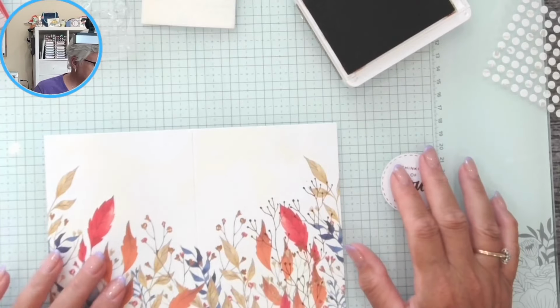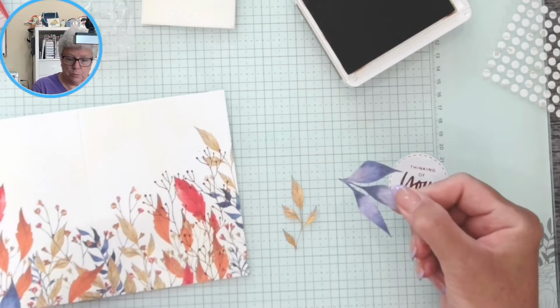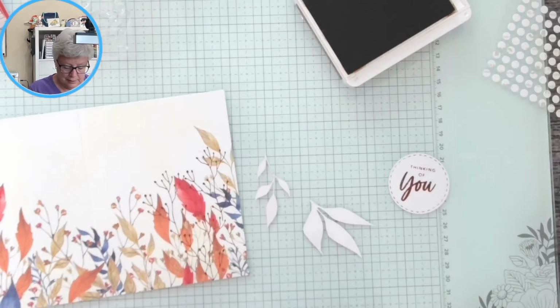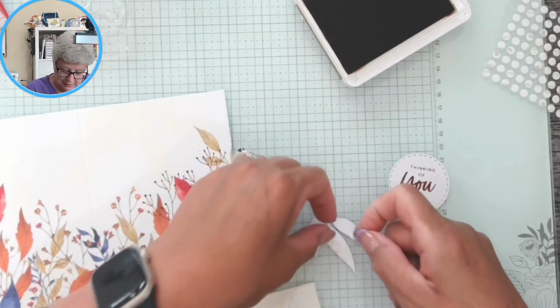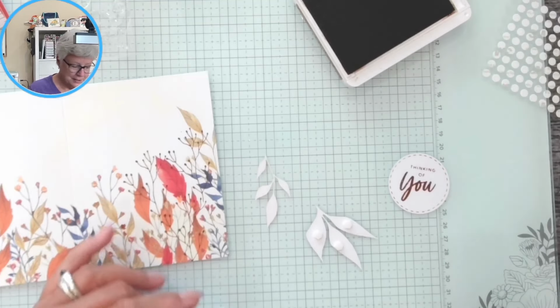Okay. So now what we need to do is we have to get our little sprig, greenish sprig, and our bluish sprig. And we need to put dimensionals on these. And I love these little mini dimensionals. Except for they stick to your fingernails. Oh look, I dipped my fingers already. I'm going to use your take a pick tool as I stick into it.